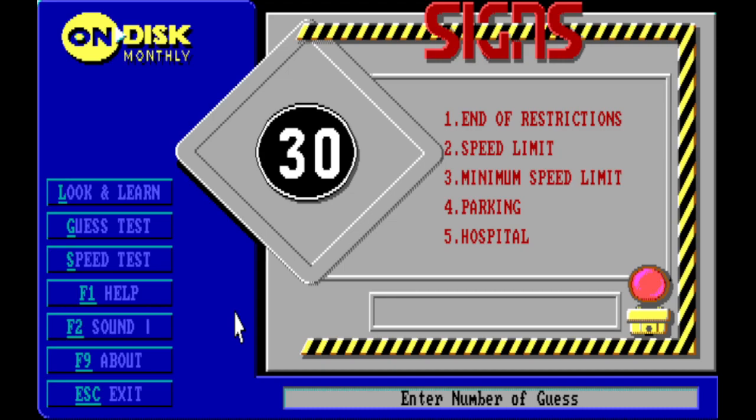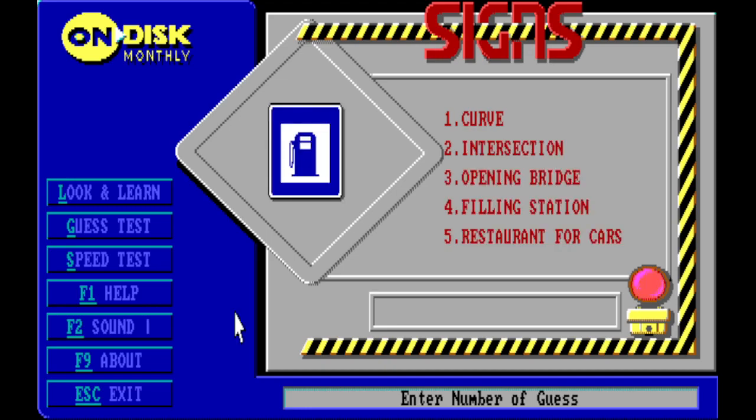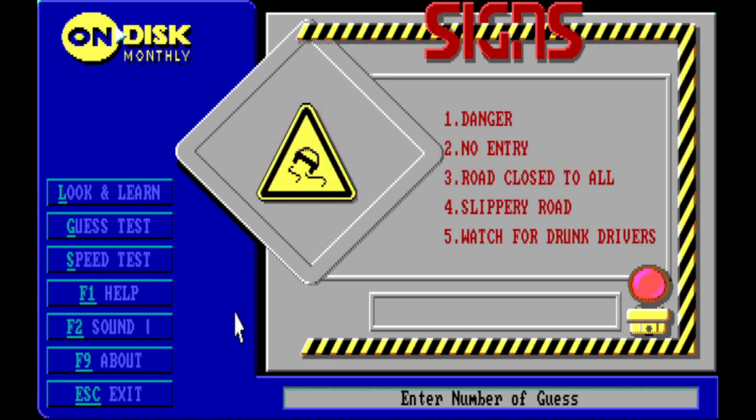I think this might be a speed limit. Speed limit or min speed limit? Ooh, it might be a minimum speed limit. I'll try min. Nope. It is an international speed limit sign. Filling station. Yeah. Or restaurant for cars, either one. Slippery road.